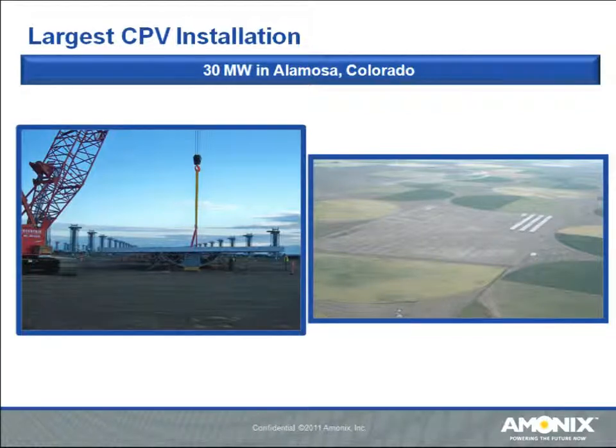As you see, part of it is done, all the pedestals. And in the far corner here, it looks like those are the finished units. And every morning we get pictures. More of it is going on. And very soon that will be installed and will go into operation.